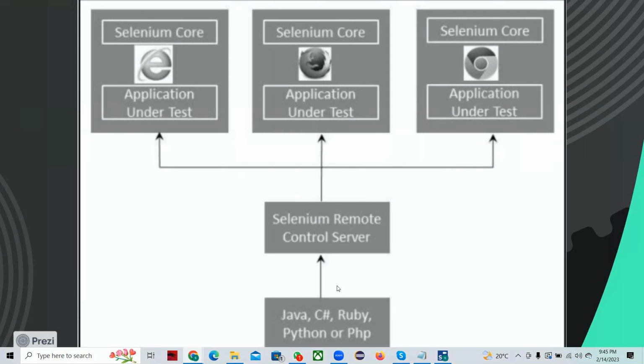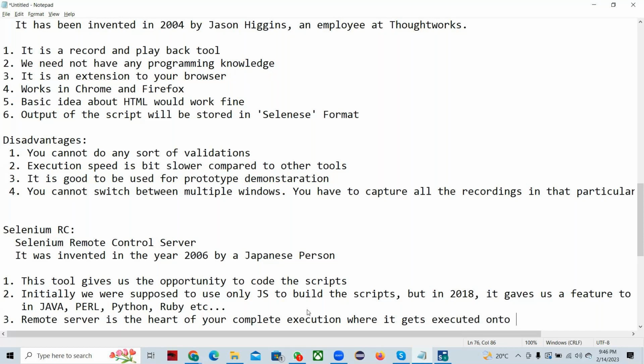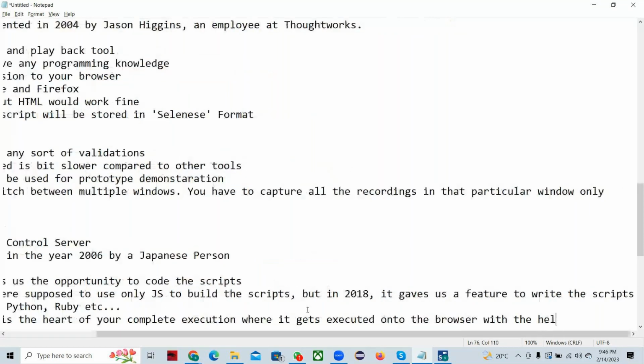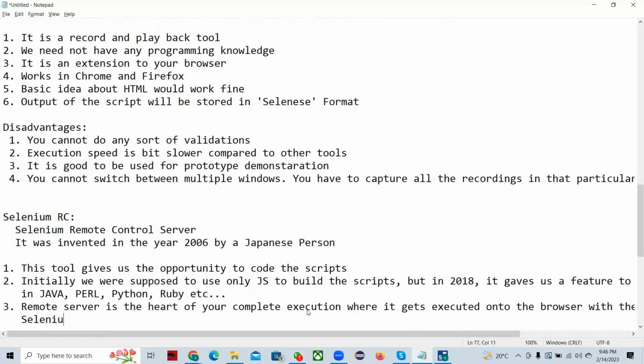So what is happening? The Selenium remote server is the heart of your complete execution, where it gets executed onto the browser with the help of Selenium core. What is Selenium core? Selenium core is a set of JavaScript commands that gets executed on the browser.